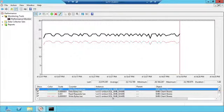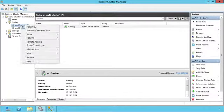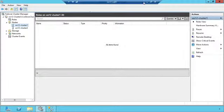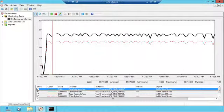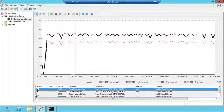Now while this OLTP workload continues to process, we're going to simulate a node failure on one of the continuously available file servers that is hosting the SQL data. Keep an eye on perfmon and watch what happens to the I/O. You can see that there was a momentary brownout while the node was removed, but SQL Server continued to process the OLTP workload without service interruption. And if I need to add more network bandwidth to the scale-out file server, well, just add another node, live, without downtime.